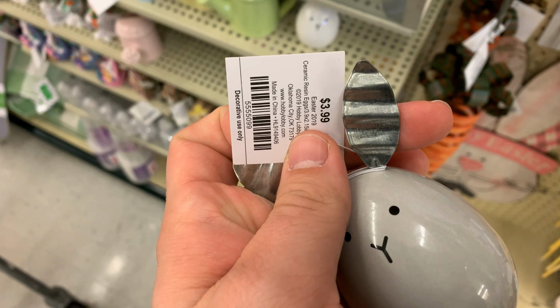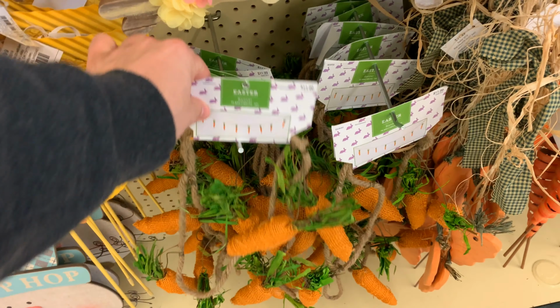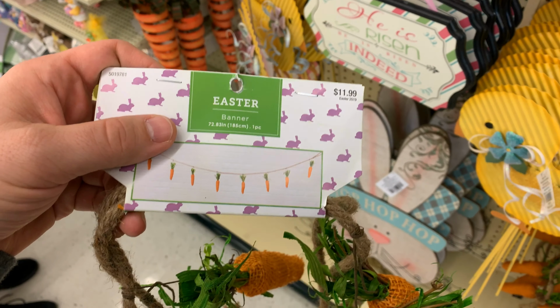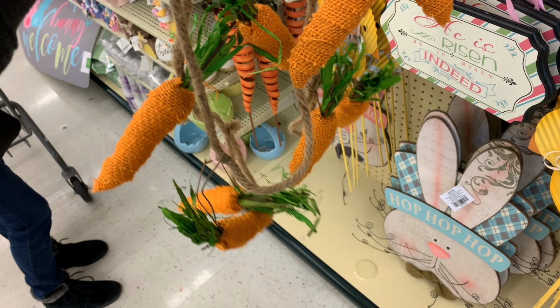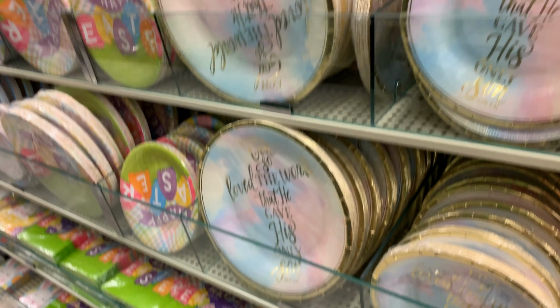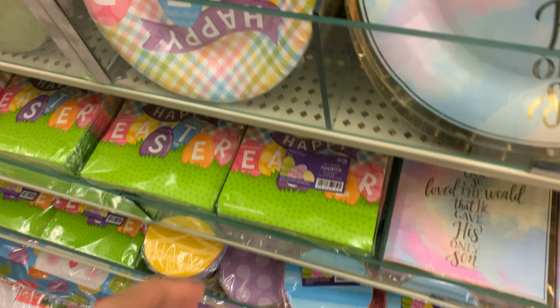$3.99 at 40%. They've got Easter banner. Look at that, carrots and stuff. This is $11.99 at 40%. Oh, look at that. That's pretty cool. Whole bunch of plates. And napkins, look at that.